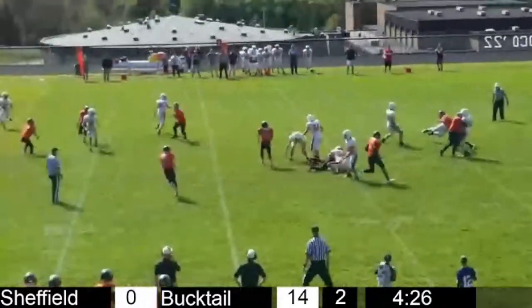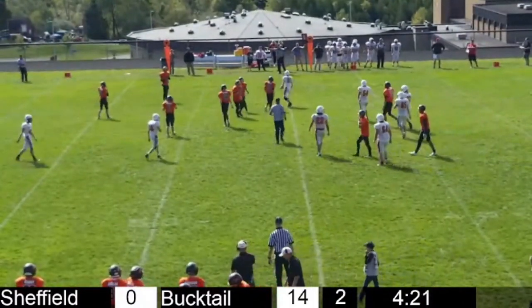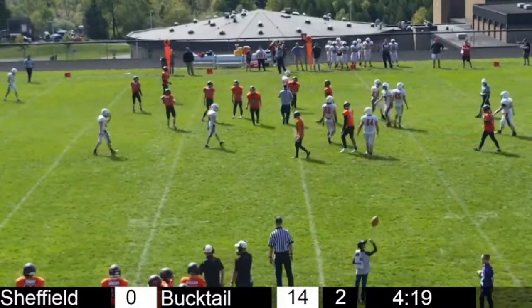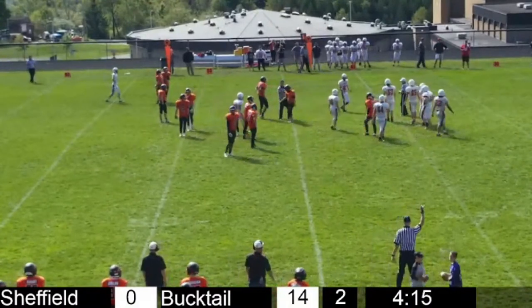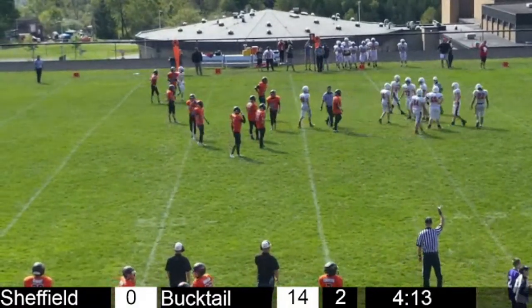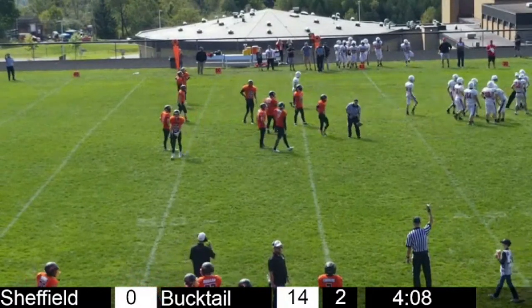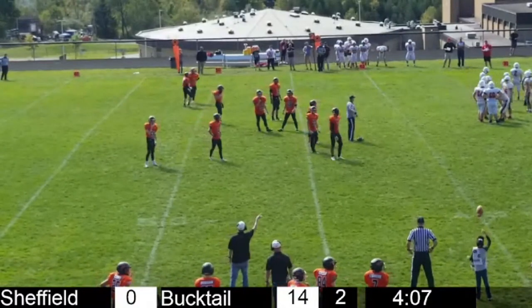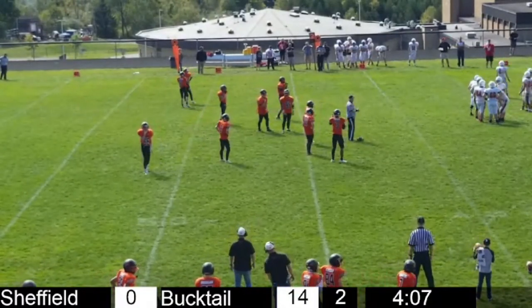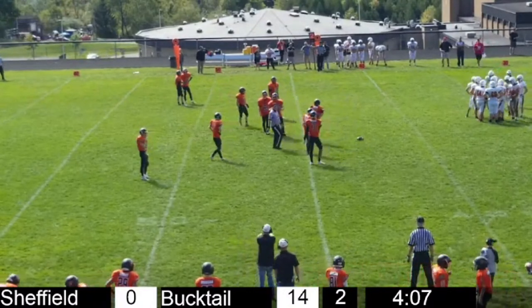They got away with some moving up front there. The pass is complete, but immediately going to the ground was Brett Mason. And it certainly looked like there was some early movement on the left side of the Bucktail line just as the ball was snapped. Excuse me, they call that incomplete. Second and 10.